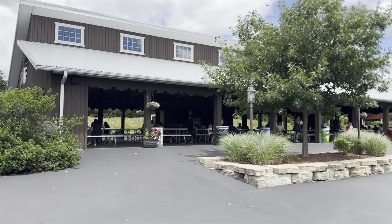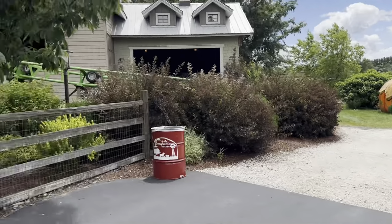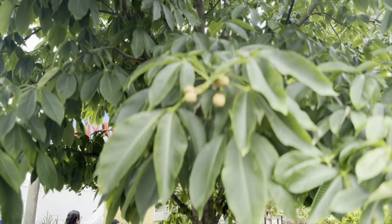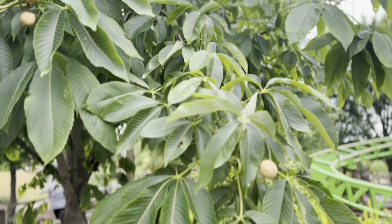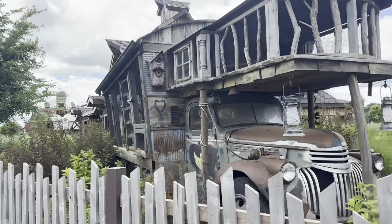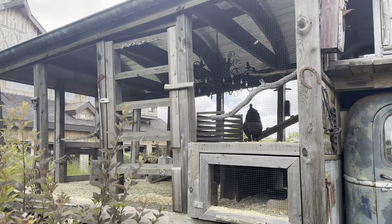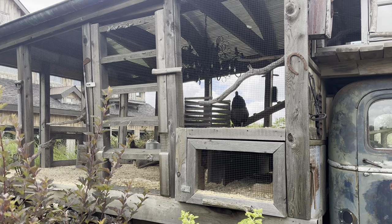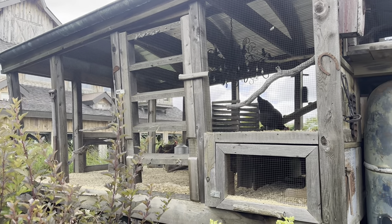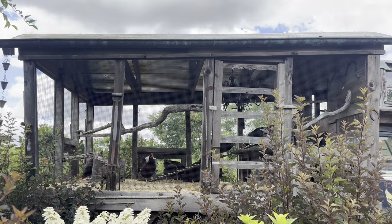They have a band. We have chickens this time. Oh, they do. It's so pretty. I could stay here watching the chickens all day.